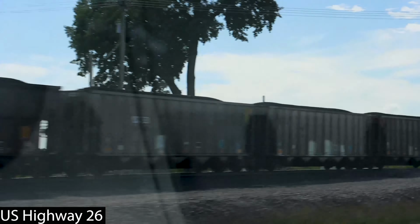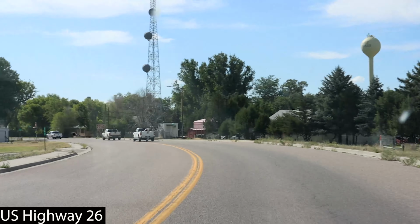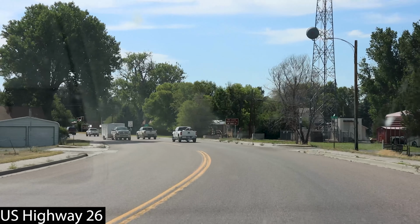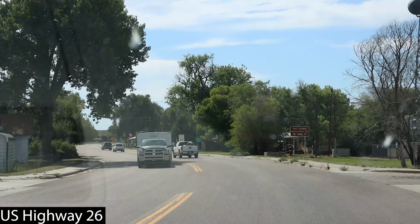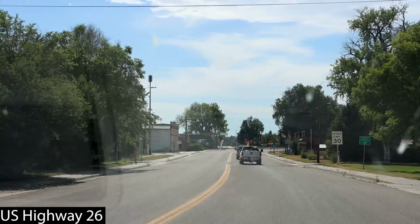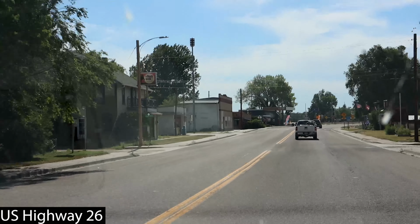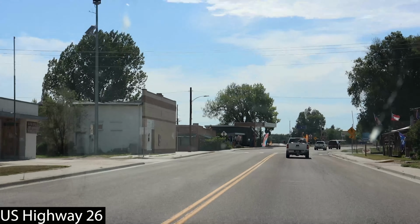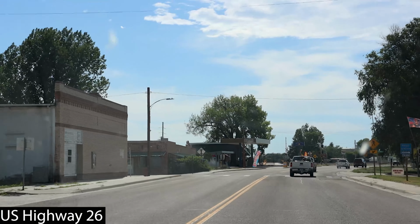So we just arrived at Fort Laramie, Wyoming. The town of Fort Laramie was actually the very first settlement in Wyoming, along with the Oregon Trail Fort that protected pioneers as they went across the trail. So we're gonna go check out the fort.